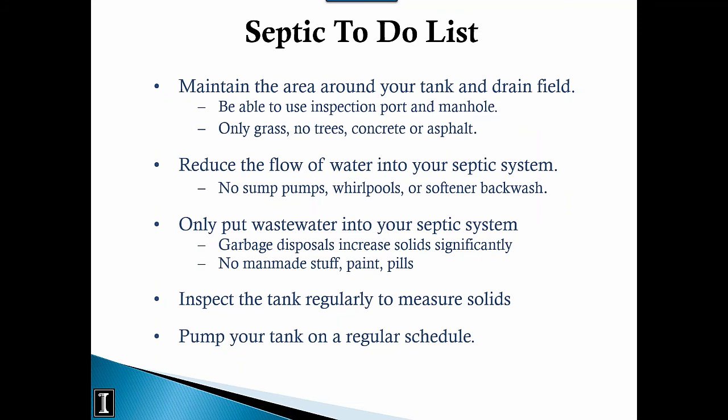So as far as a to-do list for that, maintain the area around your tank. You should know where it's at. You should know where the access port is. There should be a way to inspect. There's a manhole for cleaning it out, but there's also an inspection port such that you can measure the amount of solids, and you might need a septic specialist to do that. Or some people have the wherewithal to do that on their own, but once the tank starts to get full, it needs to be pumped of solids so that it can function properly and have volume so that it will work properly.